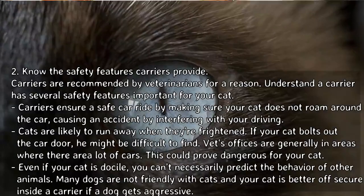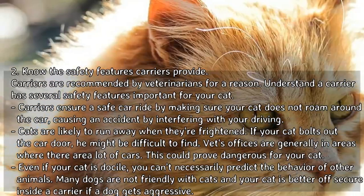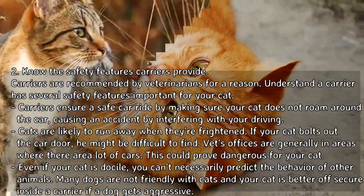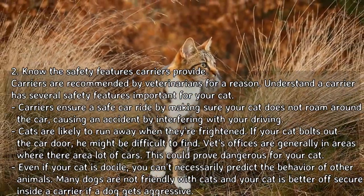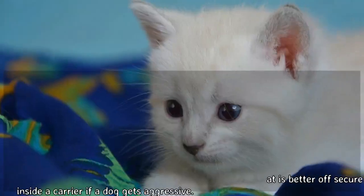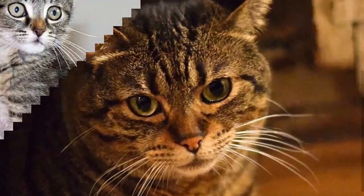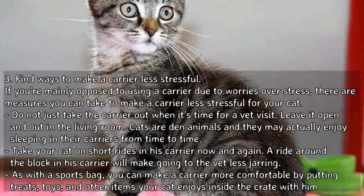Cats are likely to run away when they're frightened. If your cat bolts out the car door, he might be difficult to find. Vets' offices are generally in areas where there are a lot of cars. This could prove dangerous for your cat. Even if your cat is docile, you can't necessarily predict the behavior of other animals. Many dogs are not friendly with cats, and your cat is better off secure inside a carrier if a dog gets aggressive.